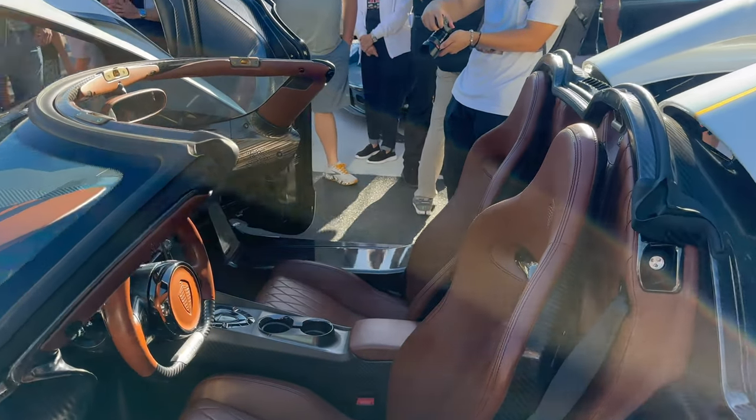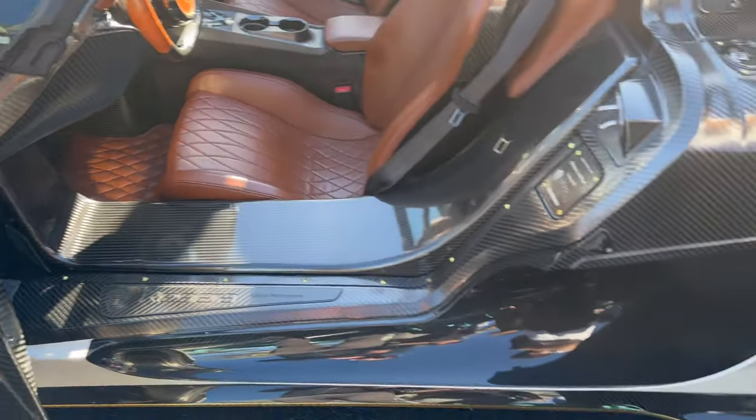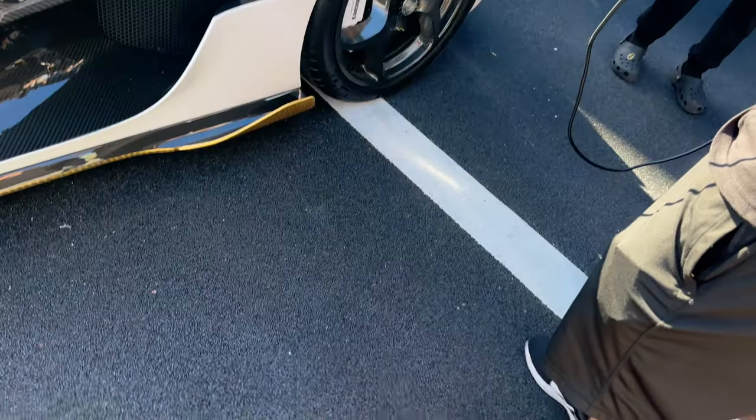Just look at this interior. And look at this carbon fiber door sill. I'm telling you, bro, I would straight raw dog this car if I could.